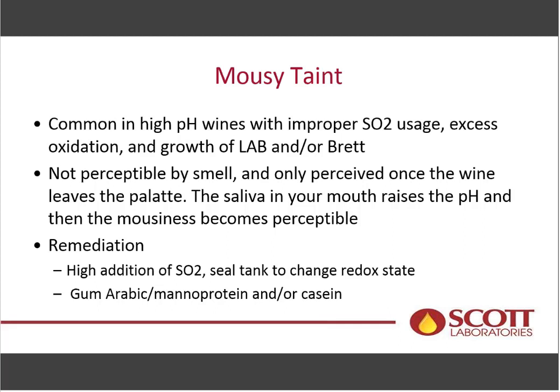So this is where, working with the university or working with your supply partners like myself, we can do sensory tastings for you guys, where we have wines that are spiked, or maybe sample wines that we've found along the way that have these defects, and we can show you what they're all about.